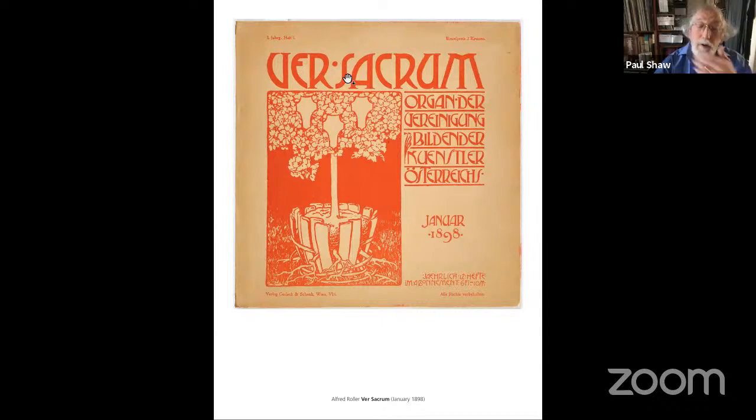Here is Alfred Roller doing a different interpretation. And you can see these really large bold R's, what I call the escalator S, that becomes very typical in Art Deco decades later. Uncial E's. I mean, there are consistent themes that occur in the Viennese lettering, but there's a lot of innovation and variation going on.